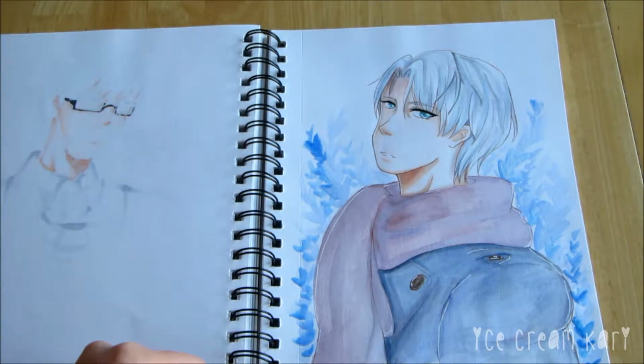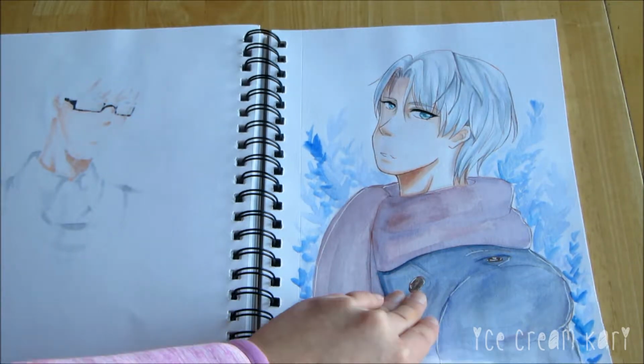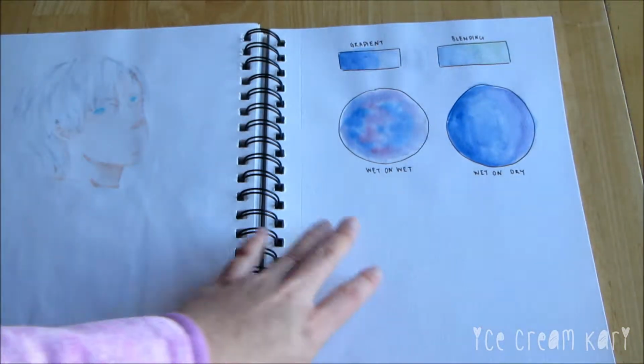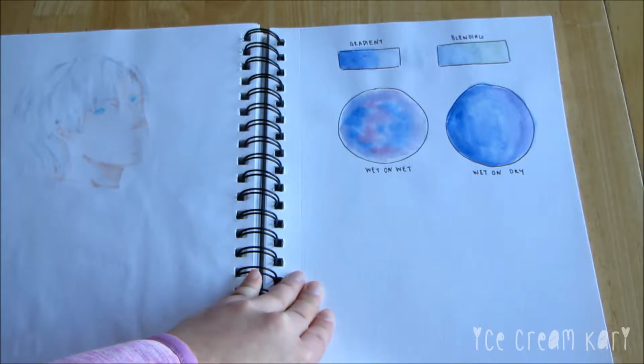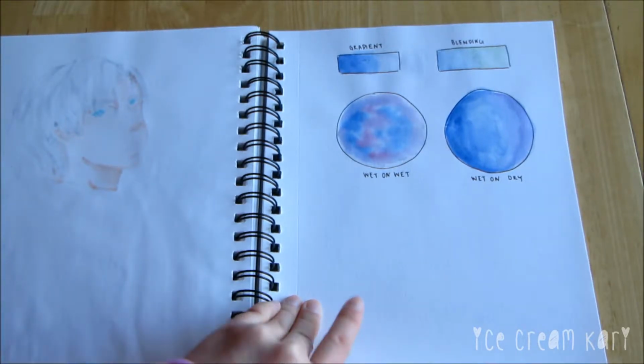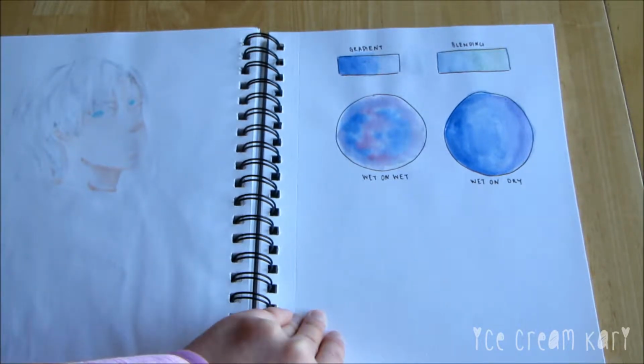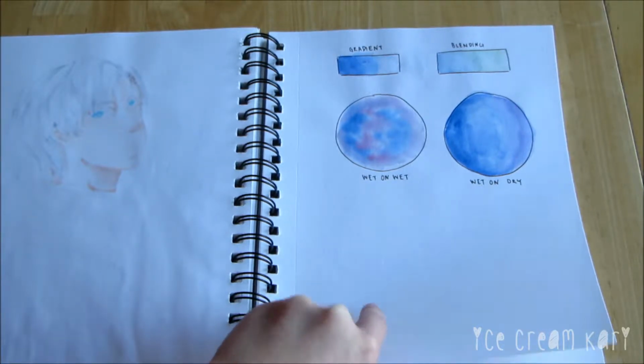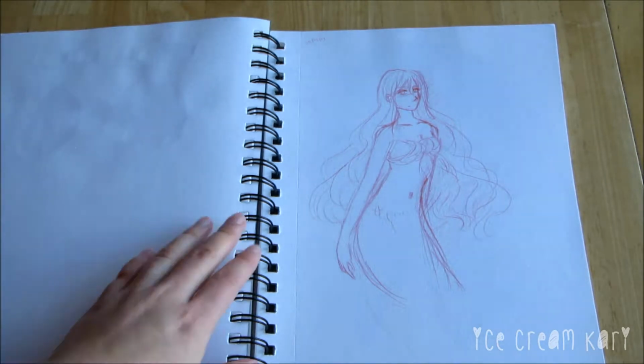Victor from Yuri on Ice. So this marks the beginning of 2017 and my very bad watercolor tutorial. I'll link it up above if you guys are interested in seeing it. I should make an updated version of it because it was kind of badly done, I'm not gonna lie.